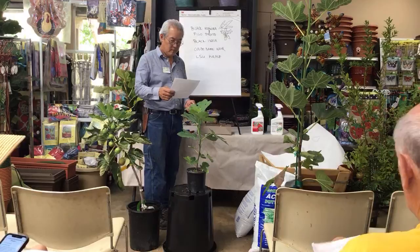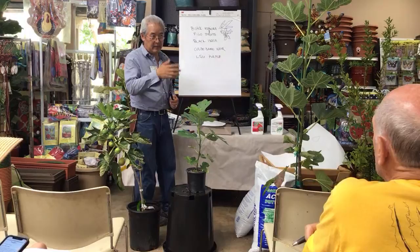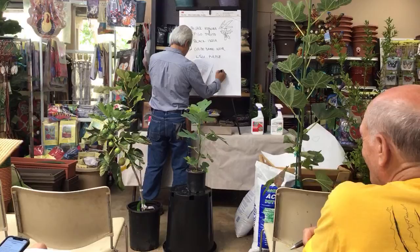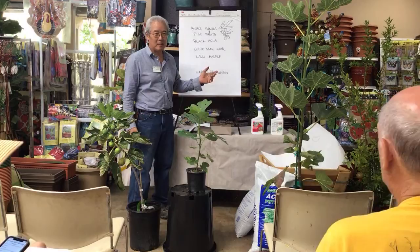Okay, I want to see if I have any others here that are worth mentioning. So there is one fig that we sell that I don't think I have any left right now. It's kind of an interesting name, Unknown Pastillary. There was a fig out there called Pastillary, and a nursery down in the San Diego area got some cuttings, and they said, this isn't the right fig. So they named it the Unknown Pastillary because it wasn't Pastillary, but it had real good fruit.